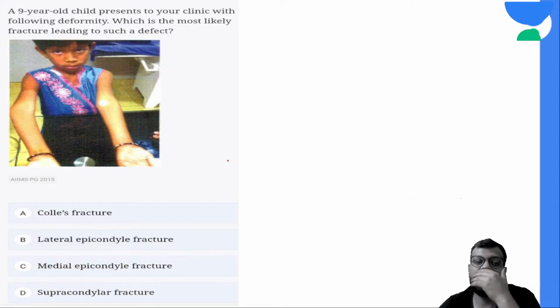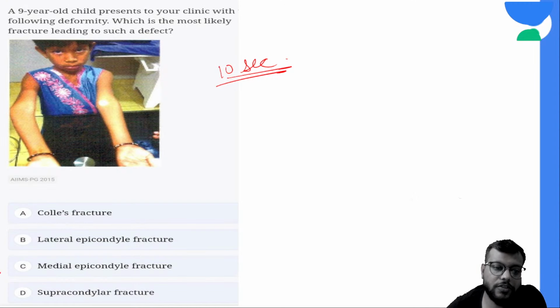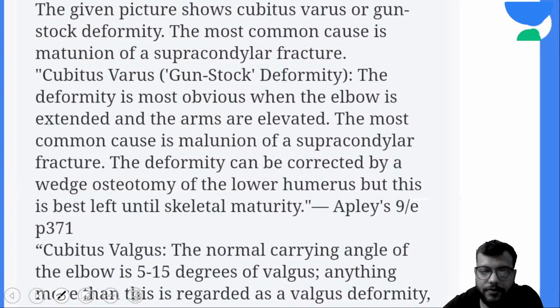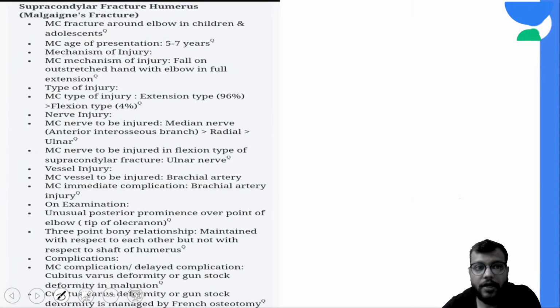Now, a 9-year-old child presents to a clinic with the following deformity. Which is the most likely fracture leading to such a deformity? Here are your 10 seconds. Okay, so this is your cubitus varus deformity due to supracondylar fracture. Cubitus varus or the gunstock deformity due to fracture of the supracondylar humerus. We have discussed everything about it.